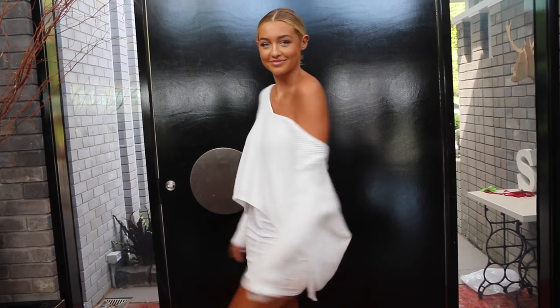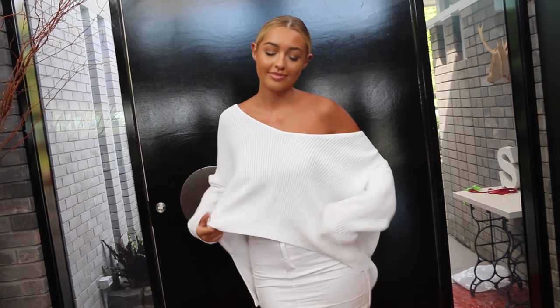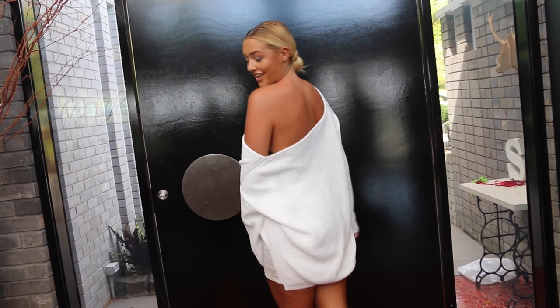The next thing I got is this big white jumper. This is probably one of my favorite things that I picked up on the website. It's so comfortable, goes with so many different outfits. I wear it with my pajamas, I wear it with jeans, I wear it with shorts, I wear it to the gym. No, I'm kidding, I don't wear it to the gym.